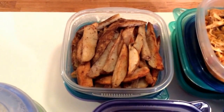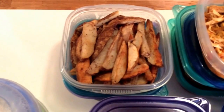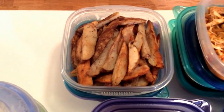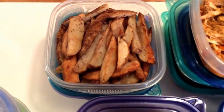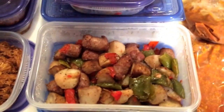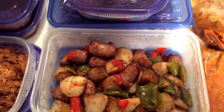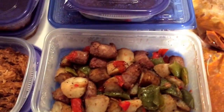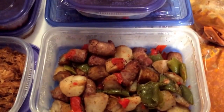It usually takes about 45 minutes or so because I like to make sure that my potatoes get a little bit crisp, like French fries, and that the potatoes are cooked through. So I made 2 packages out of that. And this was from a 10-pound bag of potatoes that I got for like, I think it was $1.79. So I try and incorporate those same ingredients in other meals as I did here with, this is just mild Italian sausage, potatoes and peppers, super easy recipe.